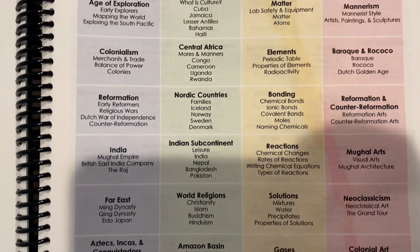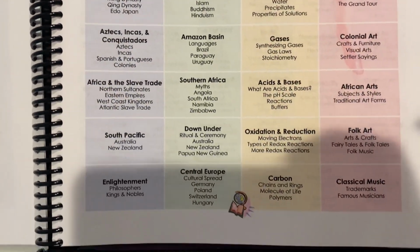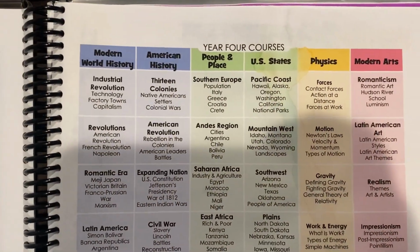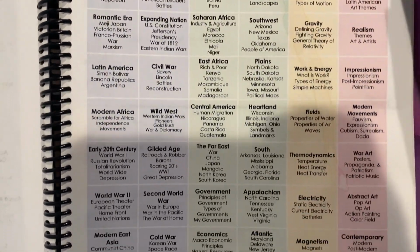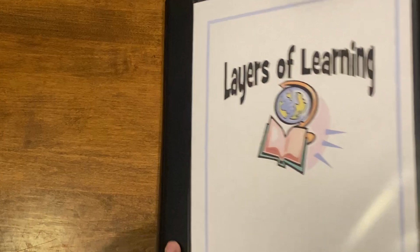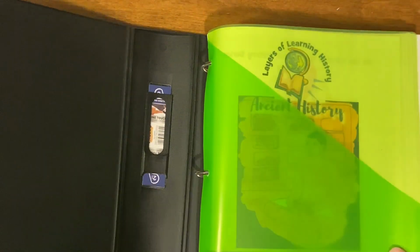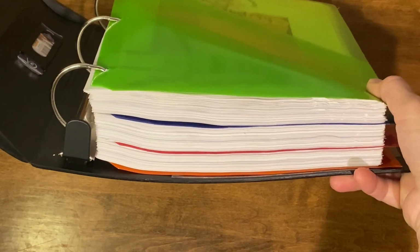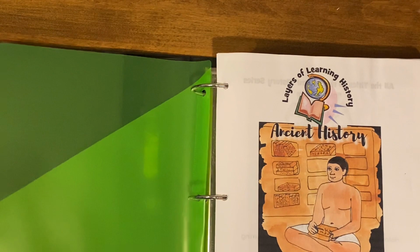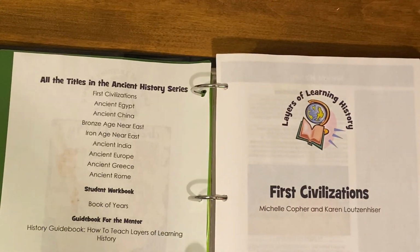Here I'm flipping through the 4-year schedule of the topics that they have laid out in the units of Layers of Learning. We did year 1 this past year, and I'm going to flip through that to show you a little bit more about it and what we thought. In this binder, I keep history, science, and geography, so it's the entire year 1 program of those 3 subjects.